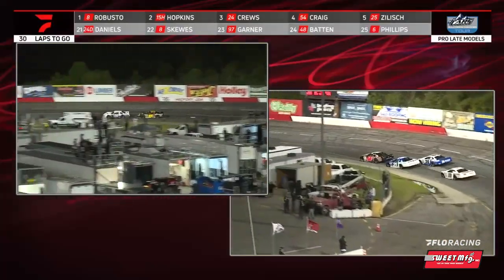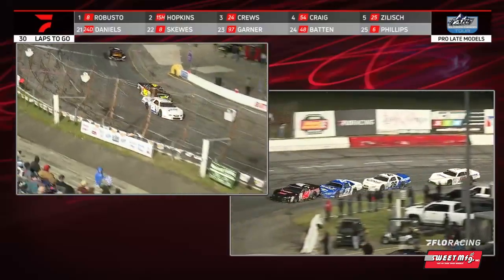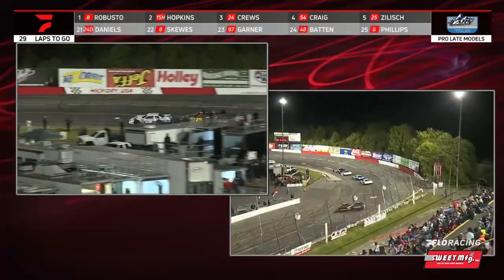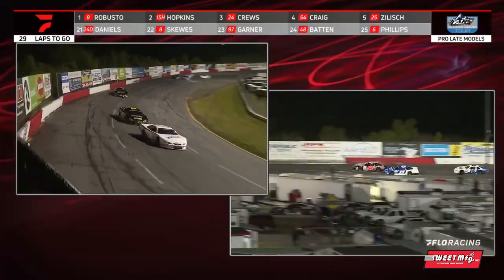off Mike Hopkins. That time, Hopkins had a great drive off the corner. Look at him close in as they exit the corner. This is where Hopkins gained a lot of ground last time through, holding that car tighter on the exit of turn 4, but not enough to draw alongside Robusto, who continues to hold the lead with Brent Cruz lurking.